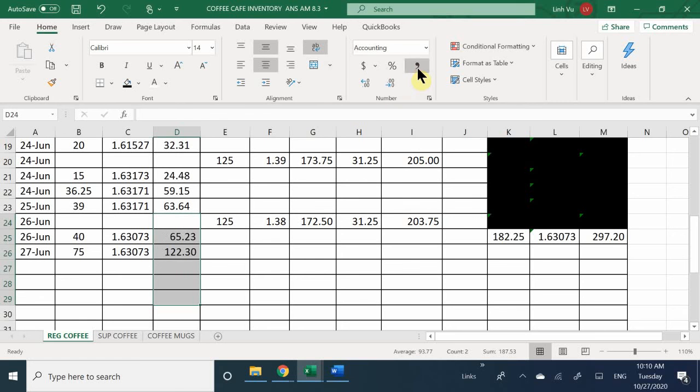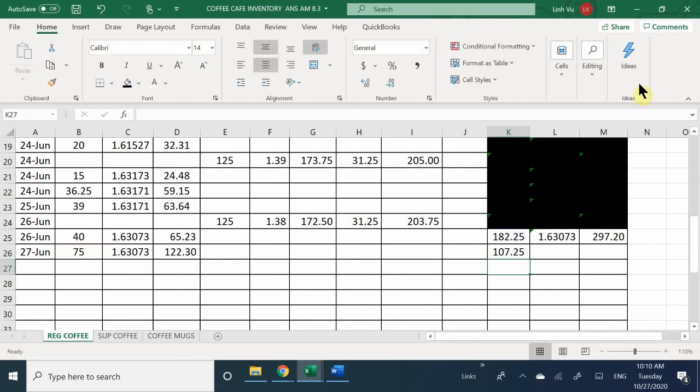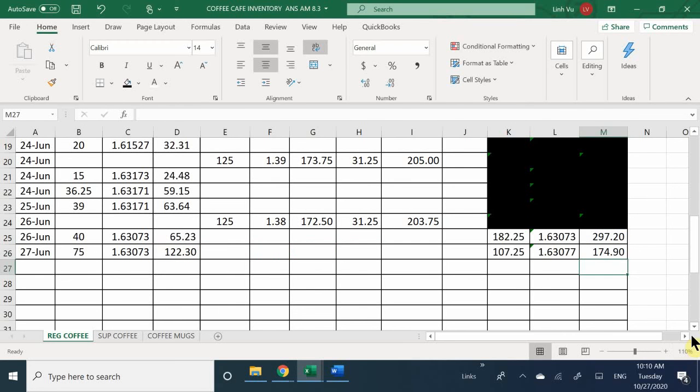Then on the inventory, subtract 182.25 minus 75. That comes to 107.25. Then 297.20 minus 122.30 is 174.90. There we go, with a 1.63077. So it did change slightly.